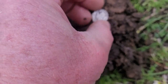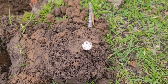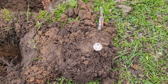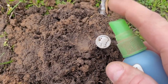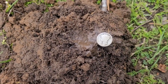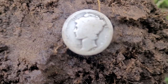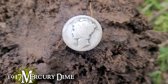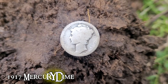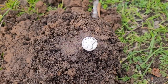Let's get some holy water out and spray that one down and see if we can find what date that might be. Since that's a single digit, I don't want to rub that one. Could be a 1916. 1917, what it looks like to me. It's worn out pretty bad. But hey, I'll take that. Let's get a picture and keep going.